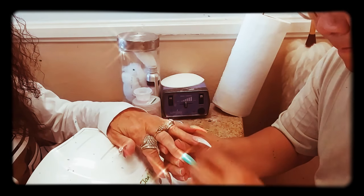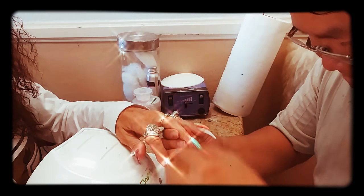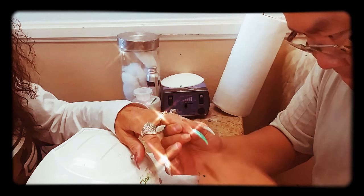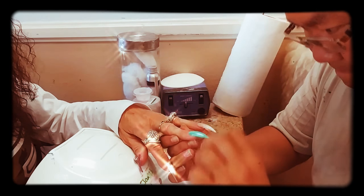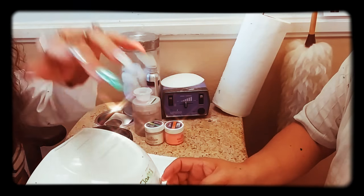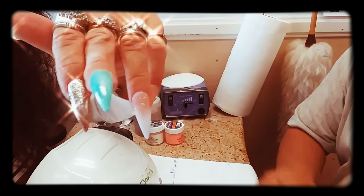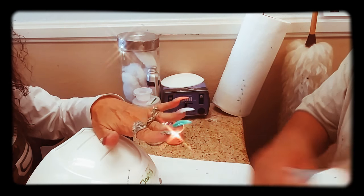Oh man, that is beautiful. Oh, it makes such a difference, doesn't it? Oh my God, I love that. Look, you guys. Oh my God, that is spectacular. I love it. That was a great color you chose. I love it.